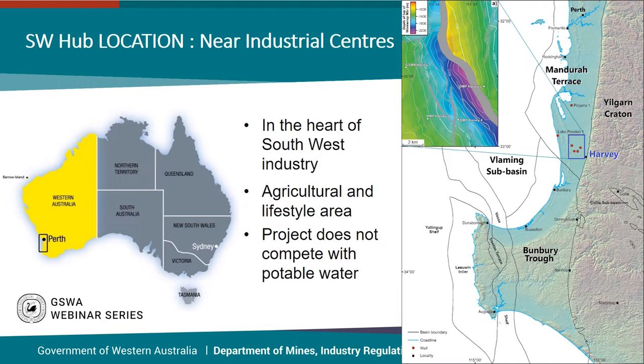Geologically, it is a unique site within the southern Perth Basin. The Southwest Hub area of operation is located on the structurally high Harvey Ridge near Lake Preston within the Mandurah Terrace. The terrace is bounded to the west by the southern extension of the Badamina Fault system and to the east by the Darling Fault. The Mandurah Terrace contains around 11 kilometre thick succession of sedimentary rocks.